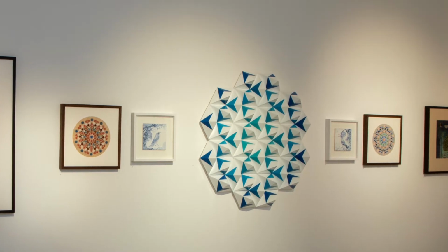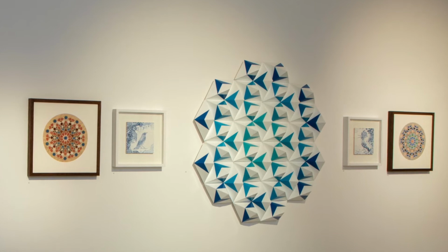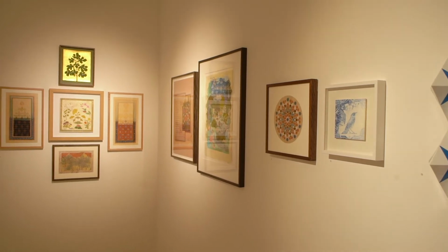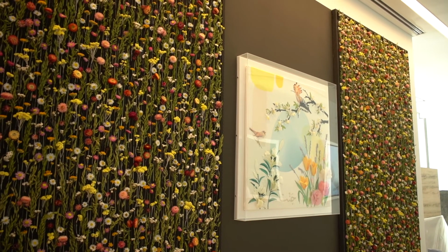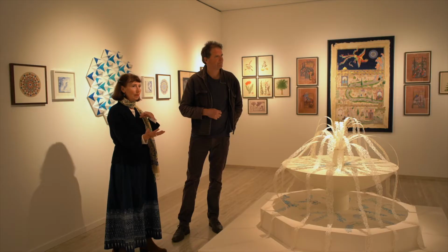I think it's lovely, the different representations of flowers in the show. Even this, is it a ceramic piece here? Yes. Almost like a flower, even though it's an extremely geometric one. And then you've got some of the other geometric patterns next to it, which are quite flower-like. Then we've got the real flowers, the dried flowers outside. And as you say, there is this juxtaposition between traditions.